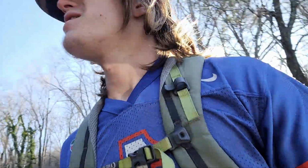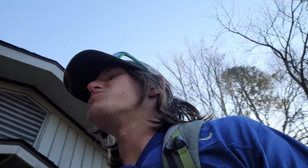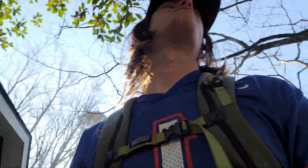Anyway, I've been getting a lot of looks for, I'm assuming, the Gator jersey, since we are in either Georgia or Tennessee fan country probably right now, or maybe Alabama fan country. So the jerseys give me a lot of looks, but I do not care. So give a cheer for the orange and blue. Hey, anyway.